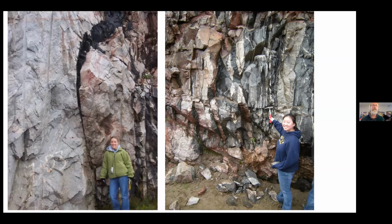And in the field, there's just so many basalt dikes that after an hour of driving down the road, the students are like, yeah, I understand basalt dikes now. So the variety of metamorphic rocks is fantastic. And there's a good variety of intrusive igneous rocks as well.